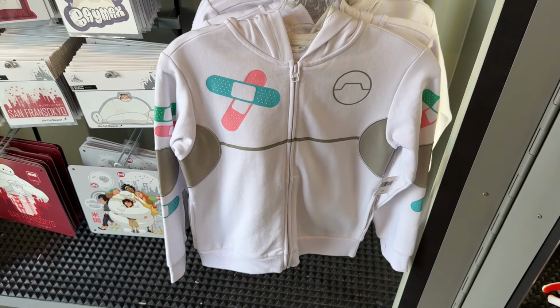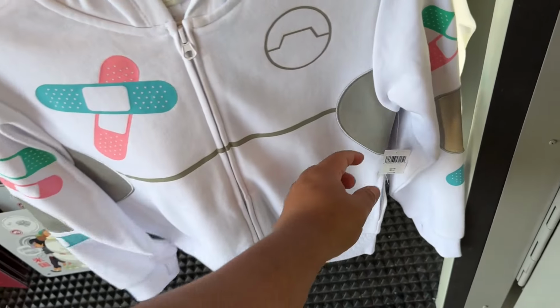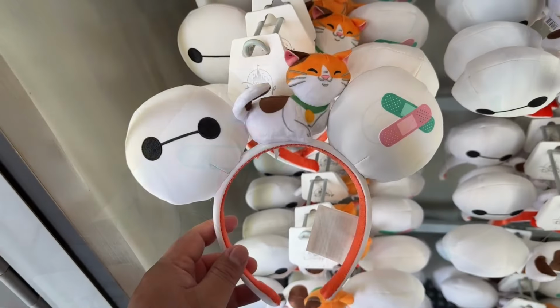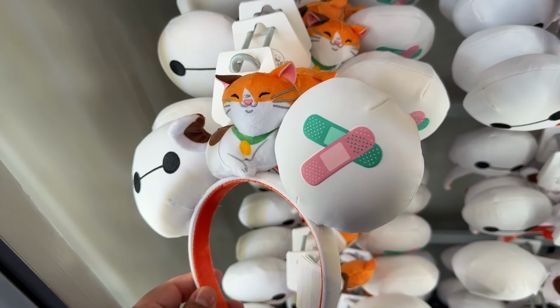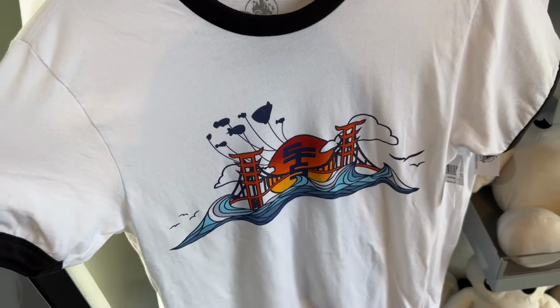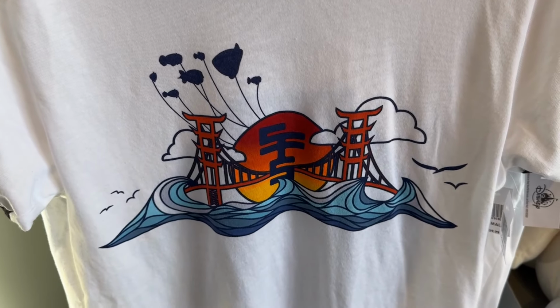I don't know if I've seen this sweater before. Very nice. $50. Anything on the backside? Oh, Baymax eyes on the hoodie. You can match the hoodie with the ears right here. The sweater is going to be matching with your ears. So cute. Also, first time seeing this San Francisco theme shirt. It's being sold for $40. I love the logo.